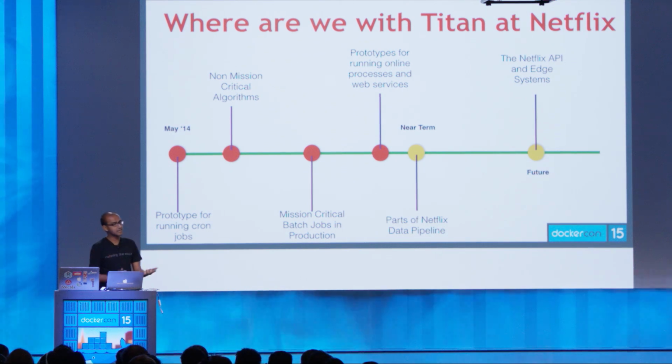And towards the end of this year, we will be working towards open sourcing Titan. And if you want to work with us on Titan, collaborate with us, it would be a good time now to chat with us, and we can collaborate with you and see if it meets your use cases.